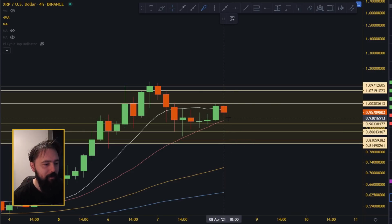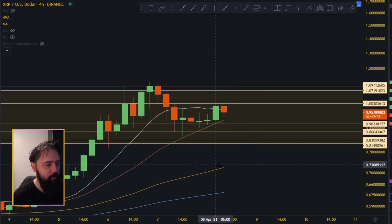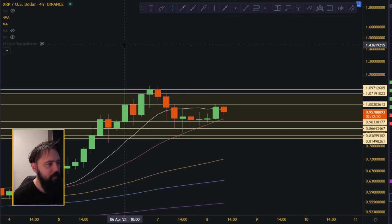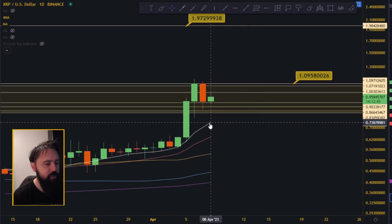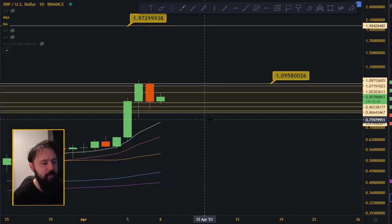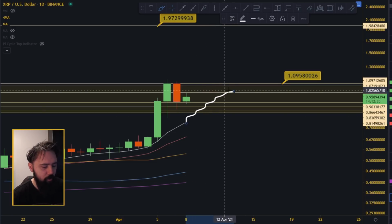We are continuously looking for a breakout from the 20 moving average, but we have to be aware that the 50 is on the 4-hourly acting as support. You can see on the daily that the 10 moving average is way far down here, almost like the 50 moving average on the 4-hourly chart. So the 10 moving average, I would like to see coming a little bit more up.